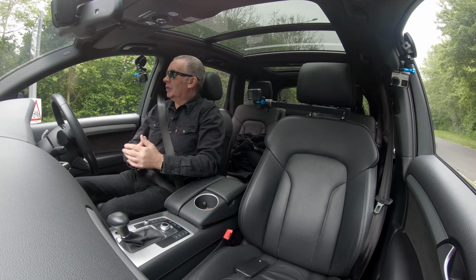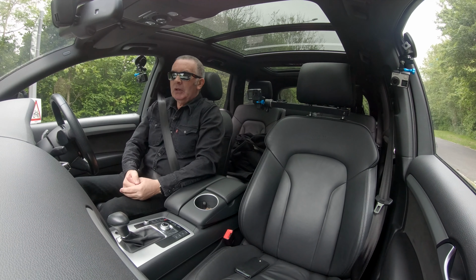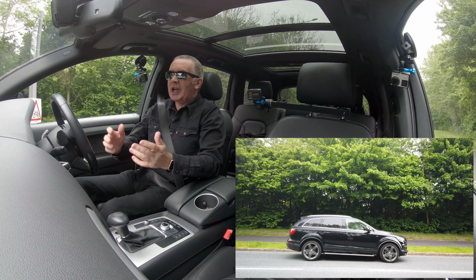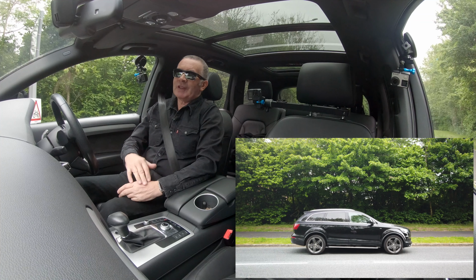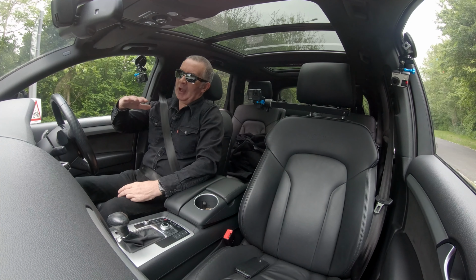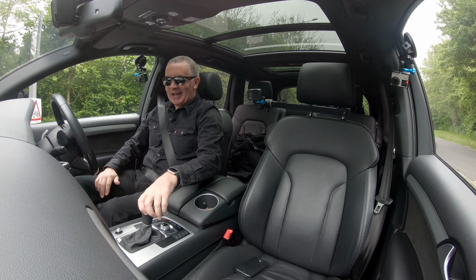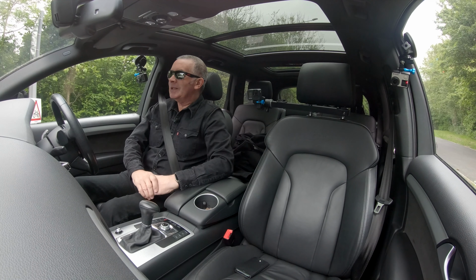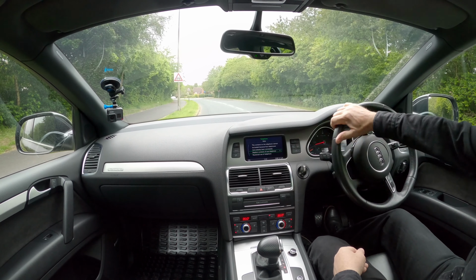Also, you look at it and think, big 7-seater, massive car. It's going to be too big for me to drive. It's going to be hard to park, and it's this, that, and the other. But if I tell you the lady who normally drives this is about yay big, and she seems to drive it all right. I see her nipping about all over the place, and narrow road. Here we go.